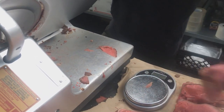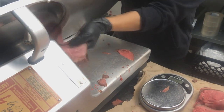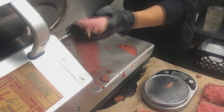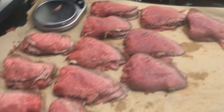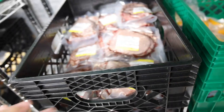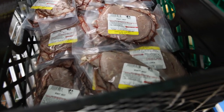So keep in mind, despite the appearance, when you bite into this, it's gonna be really red, rare, and I mean, I've been eating this every day, guys. Most delicious roast beef I've ever had. You don't have to prep, it's nice. And we keep this in the fridge, and then we put it on top of the order so that it doesn't freeze all the way.